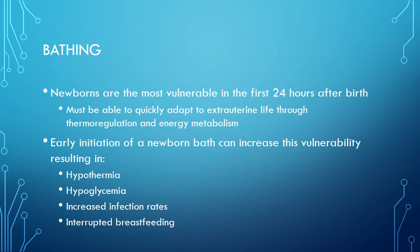As far as bathing, newborns are the most vulnerable in the first 24 hours after birth. They have to quickly adapt to extrauterine life through their thermoregulation and energy metabolism mechanisms. Early initiation of a newborn bath can increase this vulnerability, which can result in hypothermia, hypoglycemia, increased infection rates, and also interrupted breastfeeding.